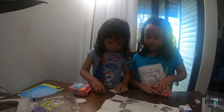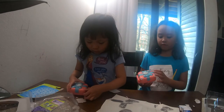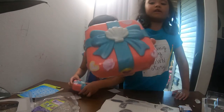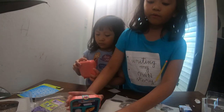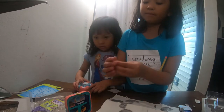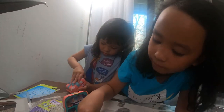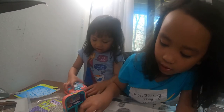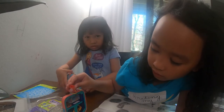Okay. So this is what we did with the present box. We decorated it with the stickers that it came with. I'll show you what it came with because we might have gone a little too fast. So it comes with Polly Pocket, Polly, a mermaid tail.